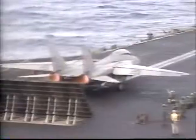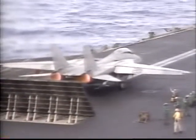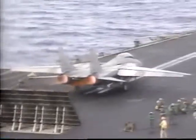I'll look over to the catapult officer and salute him. He'll return my salute. I'll once again look up and down the deck to make sure that all is clear, holding the throttles up at full power. And I'll notice when he leans down and touches the deck, indicating that we're going to be shot. A couple seconds later, I'll feel the acceleration, and it's just the greatest ride in the world.